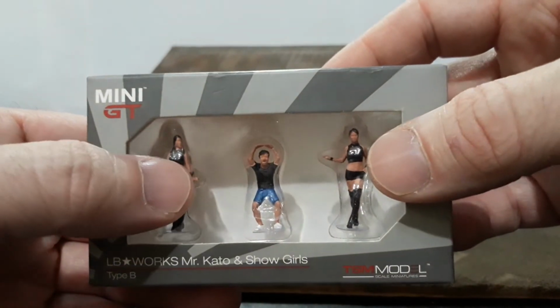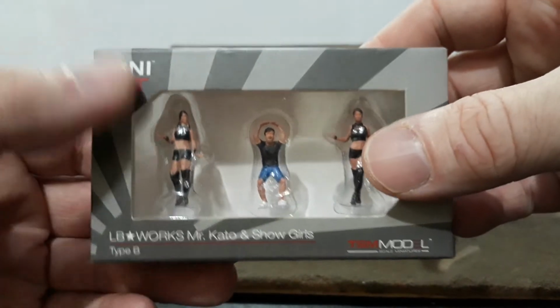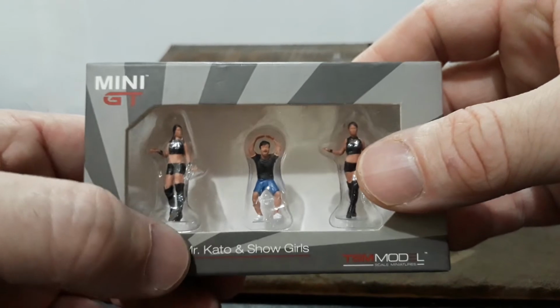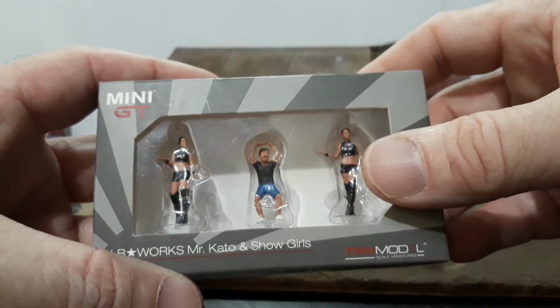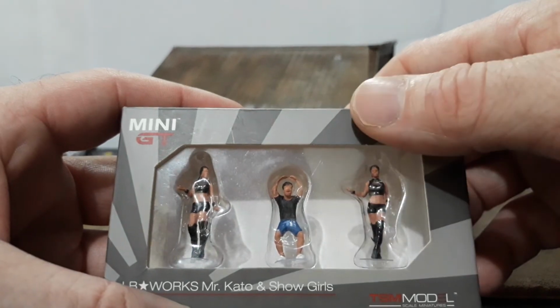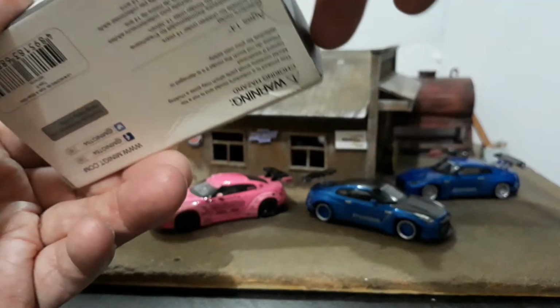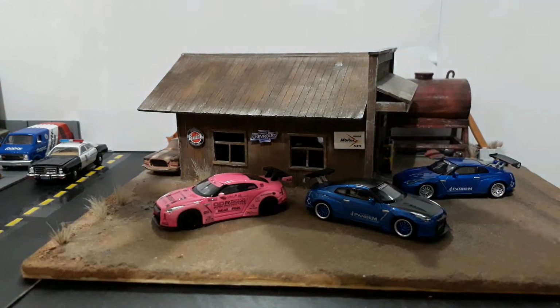The showgirls are the same in both sets. No difference in the pose or anything. No difference in the outfits. But Kato is different. As I said, the other one, he is wearing pants and a long sleeve shirt and waving the flag for Liberty Walk. This one, he's doing that trademark pose with his hands over his head.